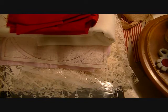And then this was also 50 cents, and basically what this is, is a big piece of muslin. And of course muslin looks great when you tea dye it.